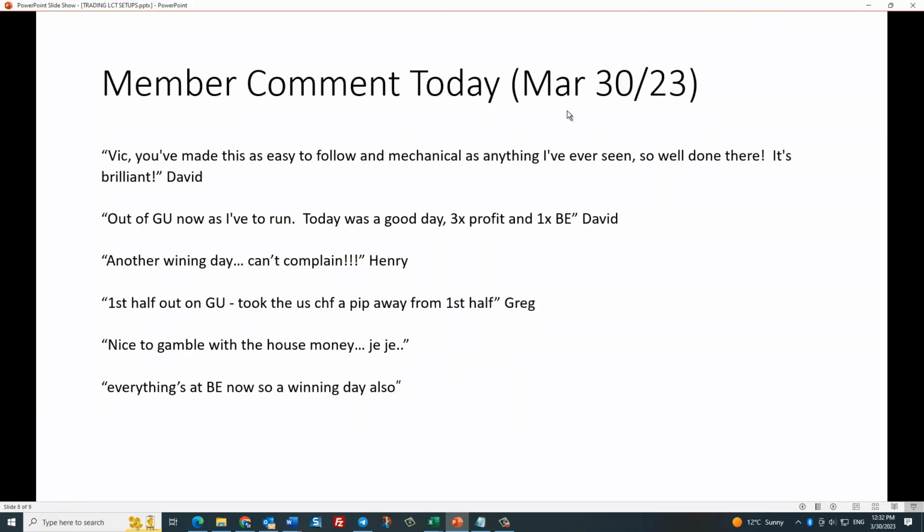I just got to show you this because I just love seeing this. This guy says here, Vic, you've made this as easy to follow and mechanical as anything I've ever seen. So well done. It's brilliant. Out of the GU, this is the British pound US dollar now, as I have to run. Today was a good day. 3 profits and 1 break even. Pretty good. Another winning day. Can't complain, says Henry. Henry's been trading this, by the way, since 2010.